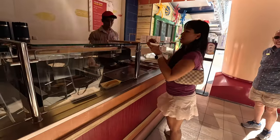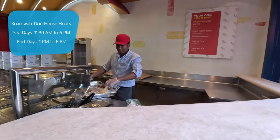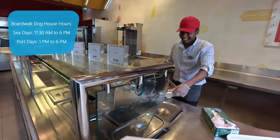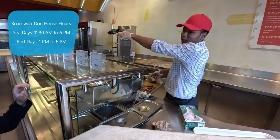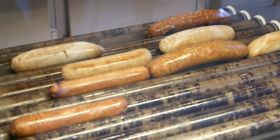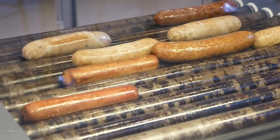Boardwalk Dog House is open 11:30 a.m. to 6 p.m. on sea days and 1 p.m. to 6 p.m. for port days. It's a tasty option for sure if you want hot dogs for lunch or an afternoon snack. Everything here is complimentary, included with your cruise fare.